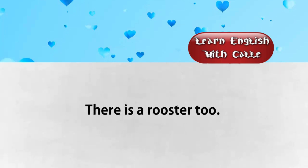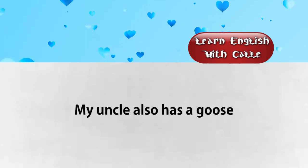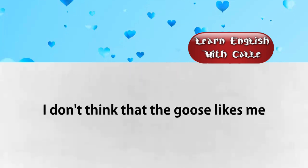There is a rooster, too. The rooster crows when the sun comes up. My uncle also has a goose. The goose makes a honking noise. I don't think that the goose likes me. It nips me when I go near it.